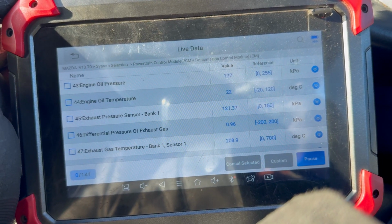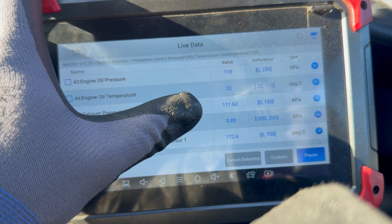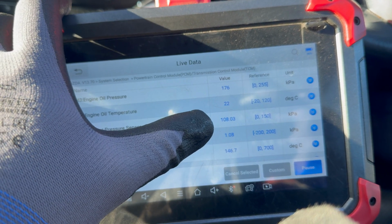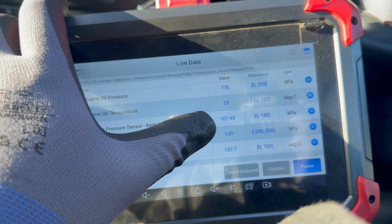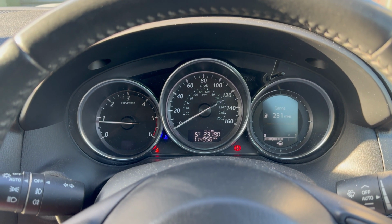Those numbers are still climbing back, which means that the exhaust pressure sensor pipe is blocked with carbon, and that's why it cannot go back to the normal values as quickly, and it doesn't even rise where it should rise at least. And the other thing the car does, let me try to rev it and you will see.